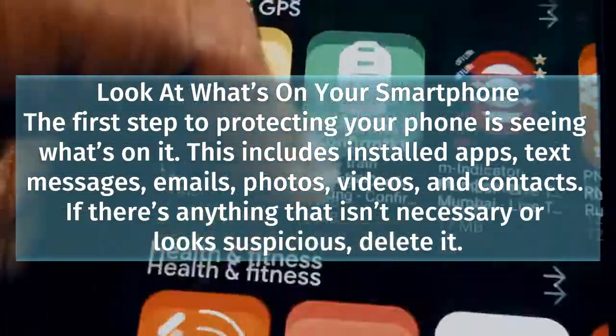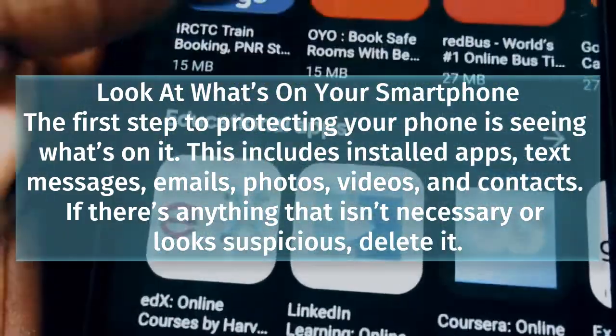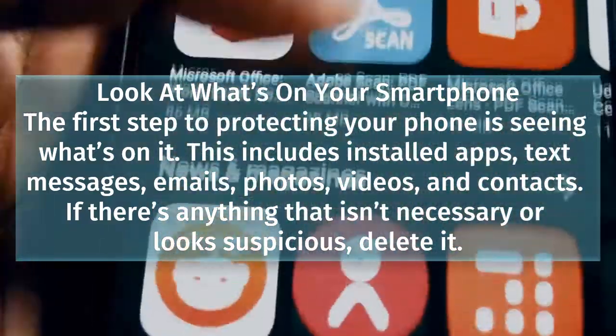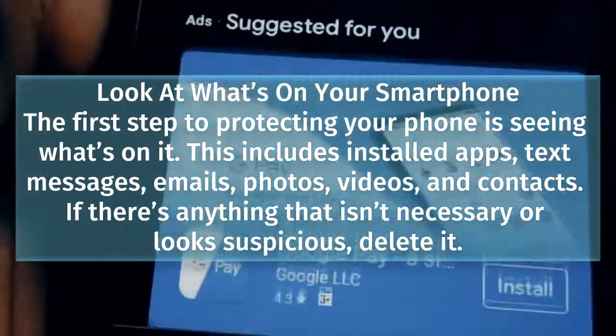Look at what's on your smartphone. The first step to protecting your phone is seeing what's on it. This includes installed apps, text messages, emails, photos, videos, and contacts. If there's anything that isn't necessary or looks suspicious, delete it.